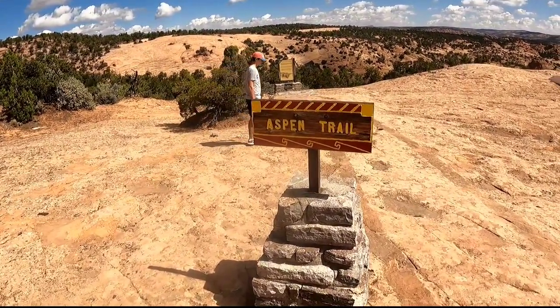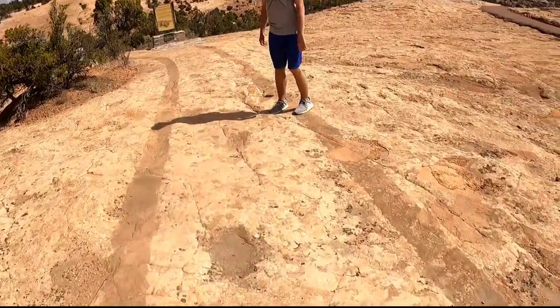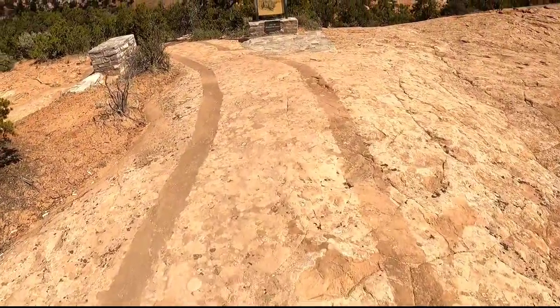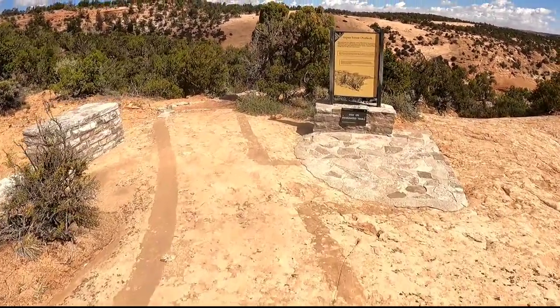Reward ourselves with a cool beverage. All right, this is the Aspen Trail. Now, it does have some of the nicest views in the park, but it's also the most strenuous coming back up. Ancient side-by-sides running up and down through here. Oh, is that so?